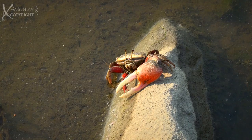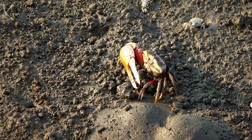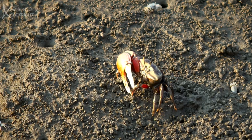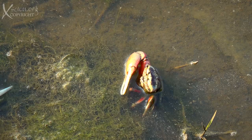The fiddler crabs abundant as they search for the next meal. They're called fiddler crabs because as they use their claws to feed, they look like they're playing violins. I must say that I was fascinated by the fact that some have left claws, some have right claws, and some only have small claws.